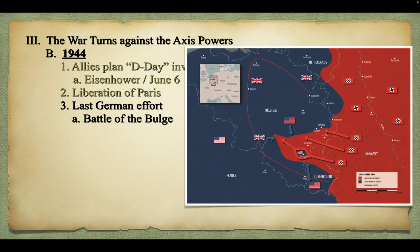In December 1944, Germany launches its final attack in World War II, in what's called the Battle of the Bulge. And they call it the Battle of the Bulge because what you see here on the attack line is that the Nazis push forward into that red area. They wanted to get where the red dotted line is, but they pushed the British and the American military back significantly. But over time, the Americans and the British are going to overwhelm them.